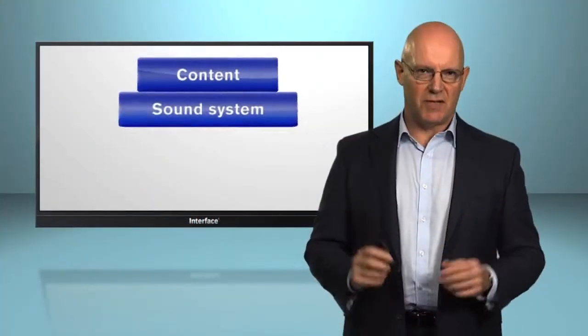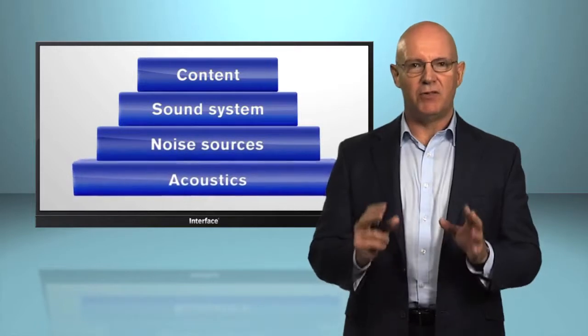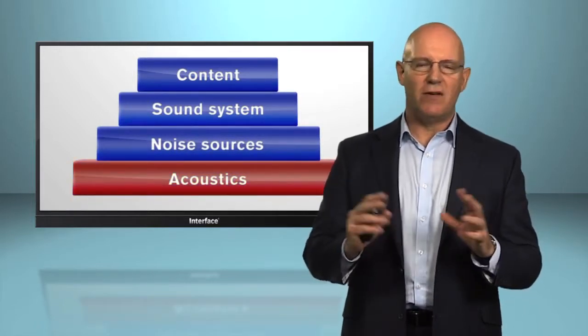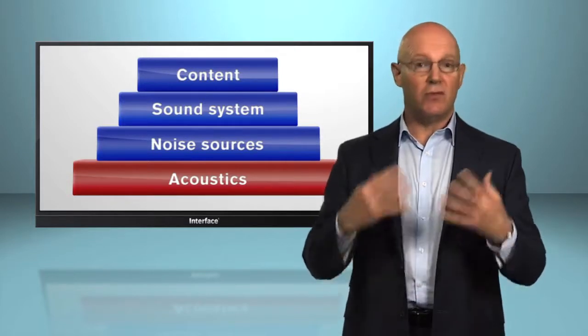There are 4 steps to good sound in any space, and acoustics is the foundation of those 4. Without good acoustics, it's very difficult to get a space that sounds good or indeed is fit for purpose, and this is so true in education. If the acoustics in our schoolrooms are poor, we are wasting so much money and energy on sending education which is simply not being received.